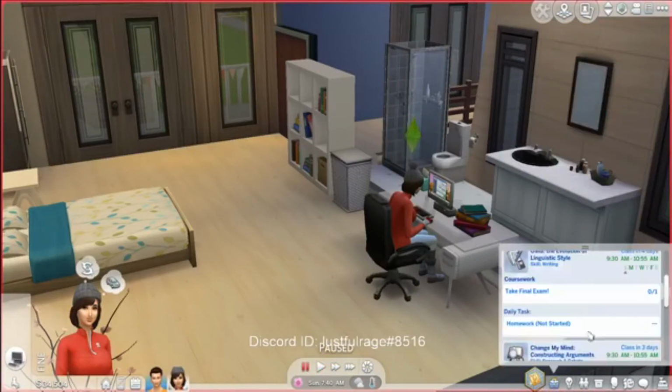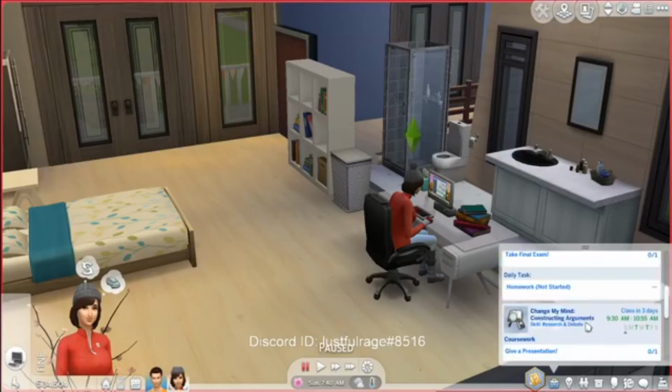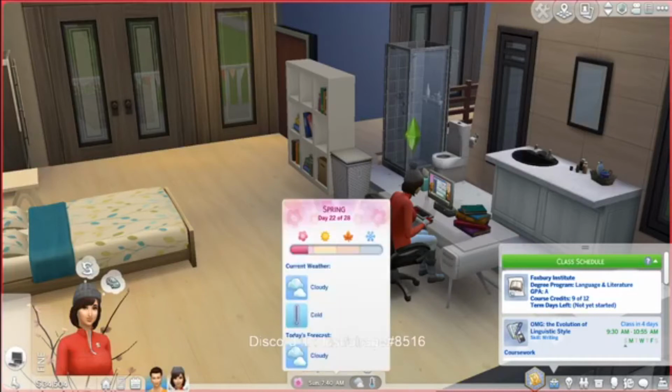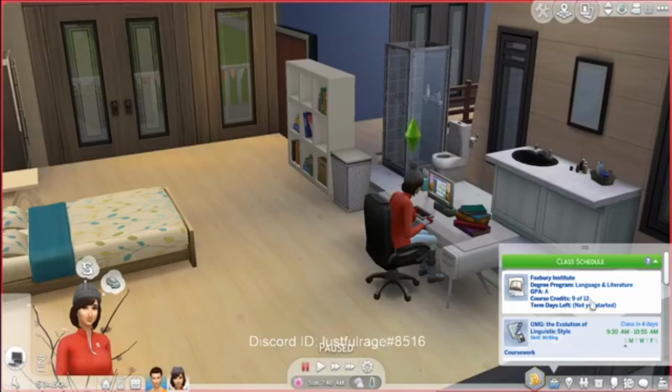Okay, so Cortney here has 1, 2, 3. We enrolled her in 3 subjects because in order to graduate in Sims University, you need to pass 12 course credits. She already passed 9, so she has a good GPA. She's an A. So 9, 10, 11, 12. So she needs 3 more credits.